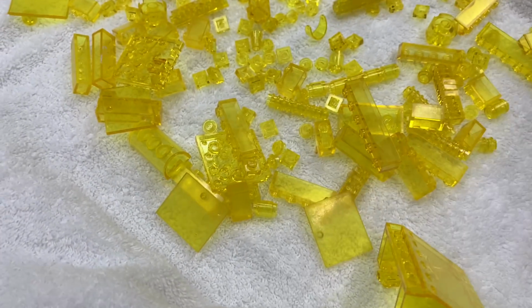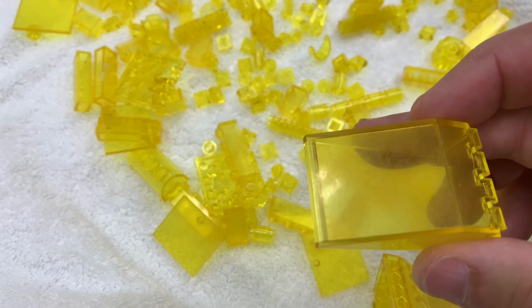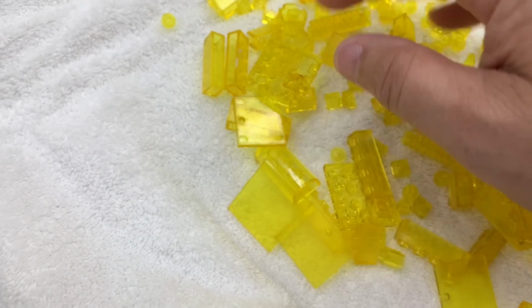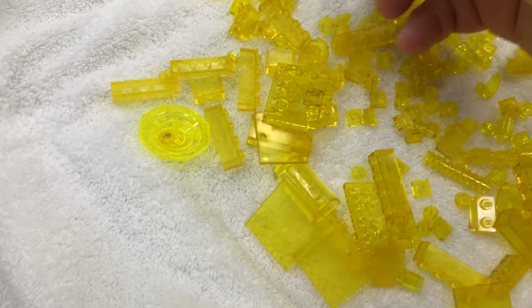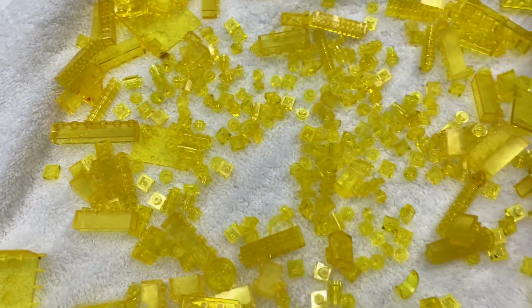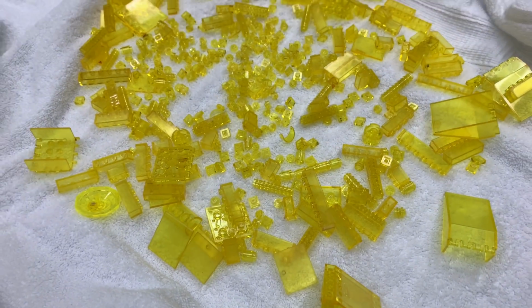It didn't really do anything for them. The cloudiness that you see on these trans yellow pieces is just from the scratching and the rubbing up against other pieces. And that's the one disappointing thing about the trans colors: once they're handled a bunch, that luster, the shine to them, the clarity of them just kind of goes away. So it's hard to get that with the used bricks. But the pieces, it didn't hurt them, and they're cleaner than when I started.